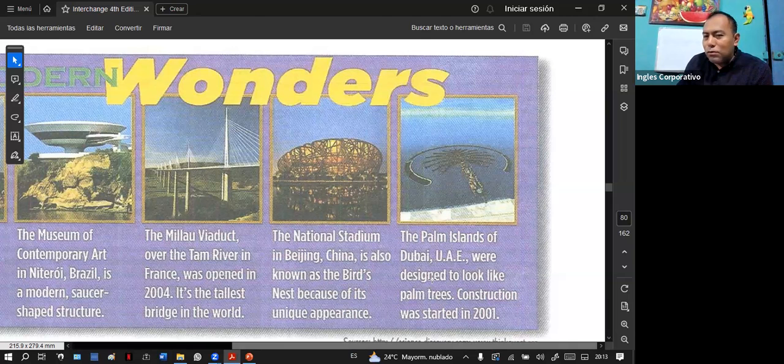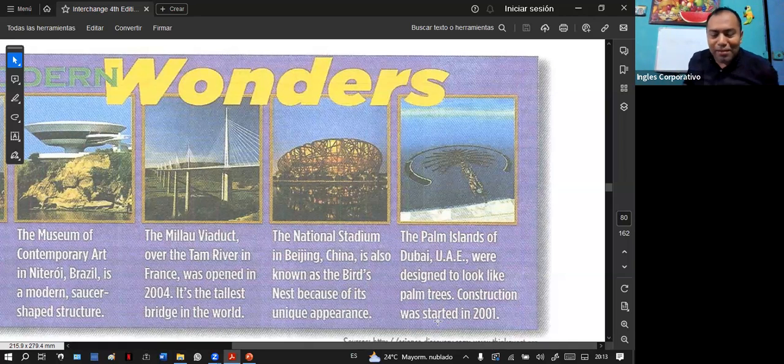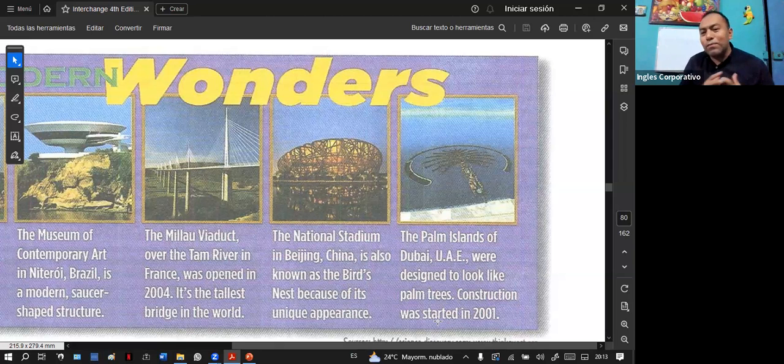What do you think is going to be the topic today? If we have something was made, was constructed, was started, that is the passive voice. The passive voice, right? Excellent. Who said it? ¿Quién lo dijo? Me. Excellent. Very good. Nice. Thank you. So we have the passive voice.